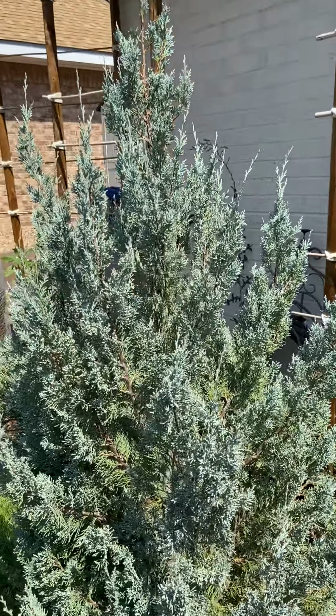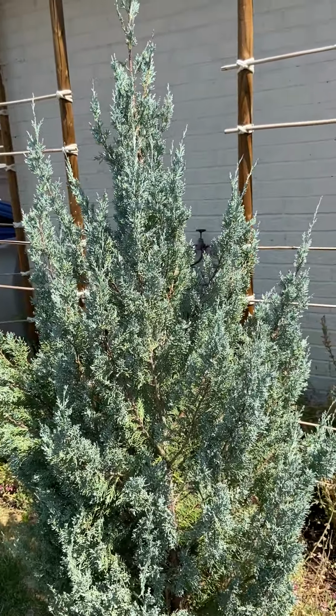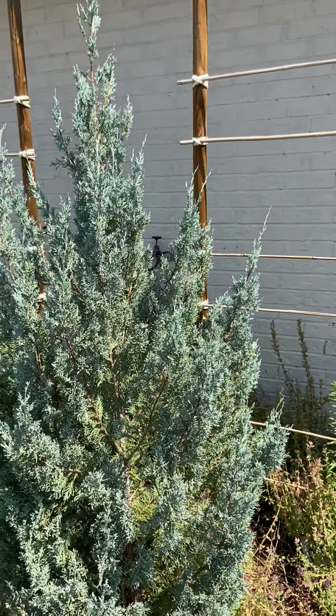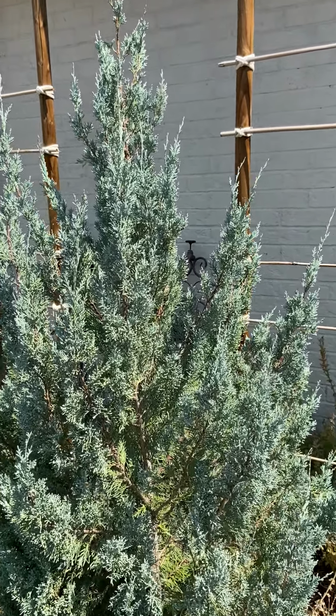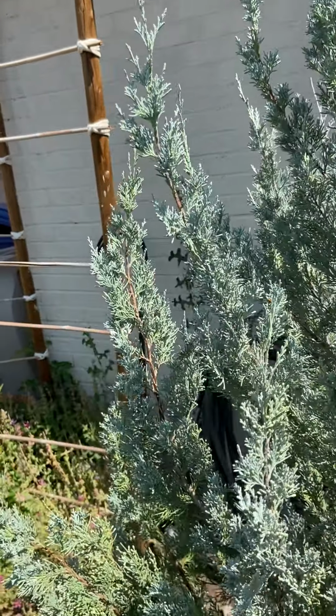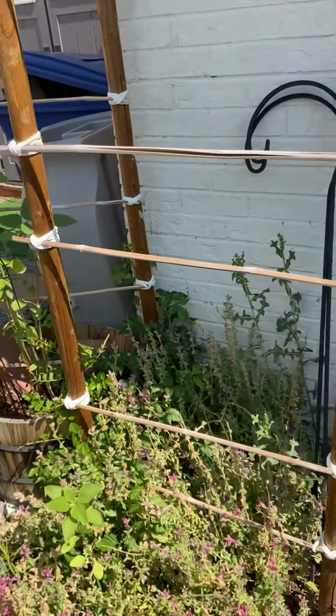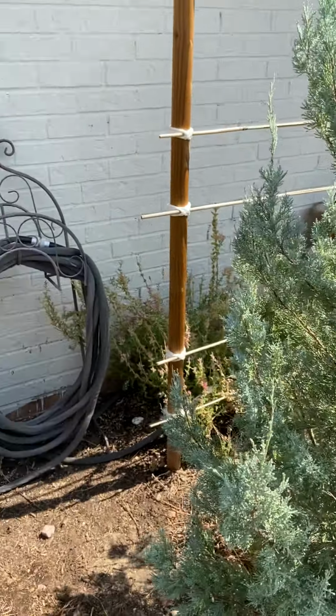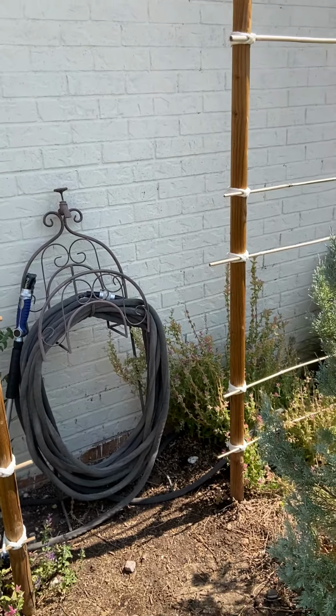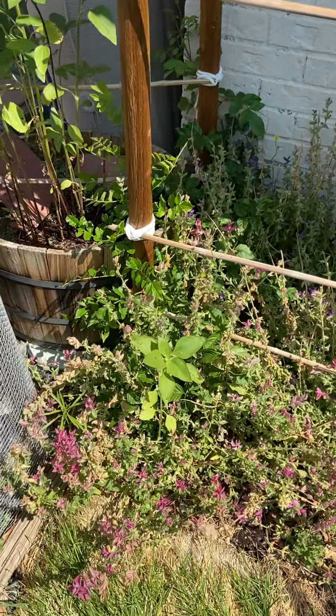Our blue juniper is looking really good. Another thing that grows really well with very little water. It is now being watered once a month. That's down to once a month as well. And then back here, we've got some sunflowers in the pot. I had put a bunch of sunflowers in along here to grow up this trellis, but none of them came up. Just looks like one.